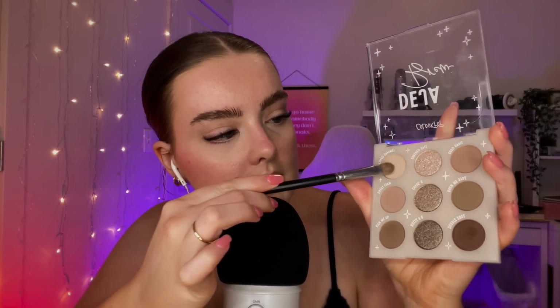I'm gonna use Good Habit and Brew Me Baby, these two colors. And I'm just gonna blend that into my crease. Okay, now I'm gonna take Salted Caramel and Crushed Oats, the two lightest shades. I like to put this one first and then put Crushed Oats as a topper because that one's super sparkly.